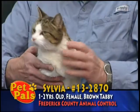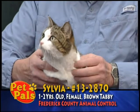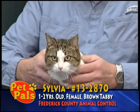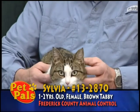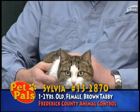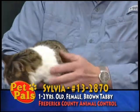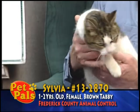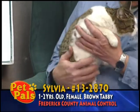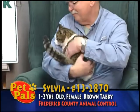Our next guest is Sylvia, and Sylvia is brown tabby and white. She has a very beautiful color of eyes that is not too common in cats. It's almost green, but it's really creamy color, so she's very pretty and a very sweet cat. And Sylvia is also between 1 and 2 years old. She is a female cat that came to us as a stray, just the same situation as our last guest.